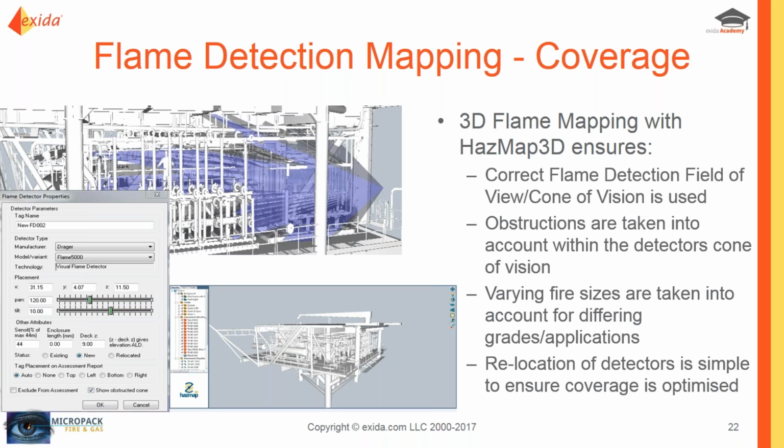These detectors, as you can start to see there, are very heavily impacted by obstructions within the field of view. So it's very important that the 3D mapping accounts for these obstructions and the shadowing cast by these solid objects within the field of view. It's very important to use the correct field of view, and we're going to look at this in the next slide. Each individual flame detector has a very unique detector field of view. We will look at that, as I say, in the next slide.